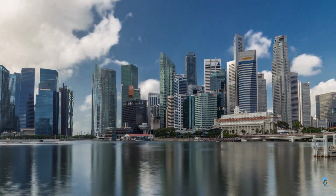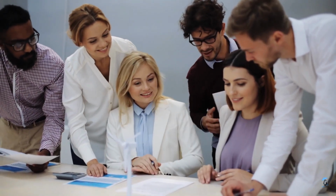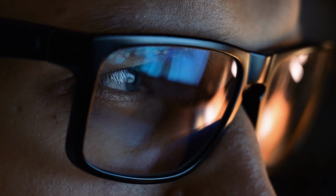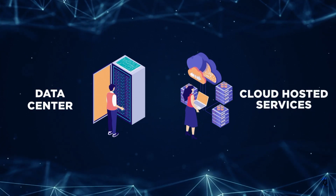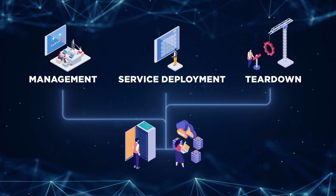Organizations are always looking for opportunities to optimize their processes and streamline operations. In pursuit of these goals, embracing DevOps enables a higher degree of automation by allowing tighter connections between traditional development and operations teams. A DevOps-focused organization relies on infrastructure as code for their data center and cloud-hosted services, with clearly defined processes for service deployment, management, and teardown.